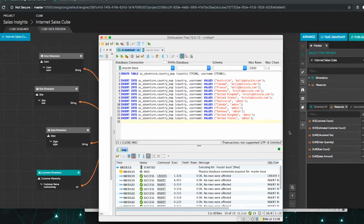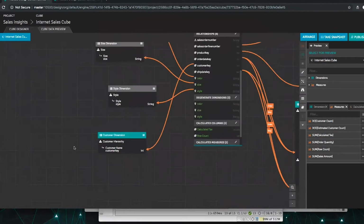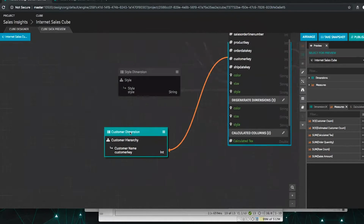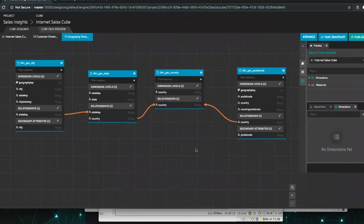So let's go ahead and add this security table into AtScale. The table already exists, so what we're going to do is go into the customer dimension, right? The customer dimension is all the enrichment information about the customer. If I double click on the customer dimension, you'll notice that it has its own proper dimensions, making this, of course, a snowflake schema. Let's open up the geography dimension. It's composed of 4 discrete tables.